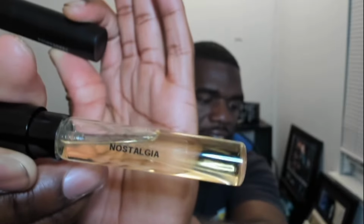All right, y'all. At number 7, man. Oh, this is a good one. This is very good as well. This is Alexandria Fragrances Nostalgia. Now, what you get with Nostalgia, man, this is MFK's Oud Satin Mood, y'all. So you get rose, you get powder, and you get oud. Those are the main notes that I get in this.